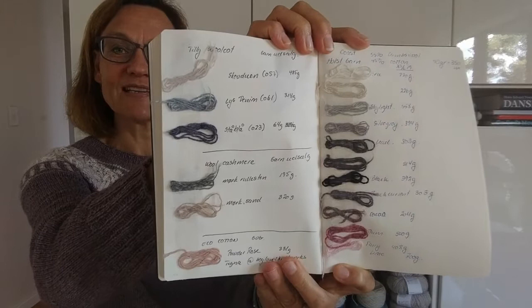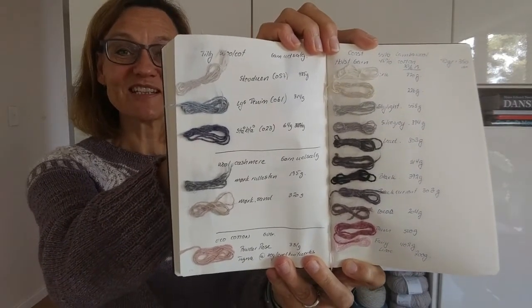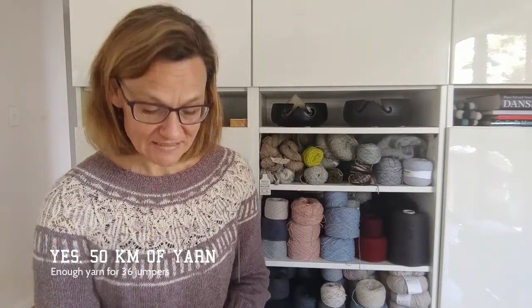And when I then summed up all these, the meterage and how much was here, there is 50 kilometers of yarn. 50 kilometers, and that's just a third of the stash. And I posted this on Instagram, and my sister responded with a comment, and she said, well, that's enough for 36 jumpers. And I just thought, okay, no yarn buying for me for a long time.